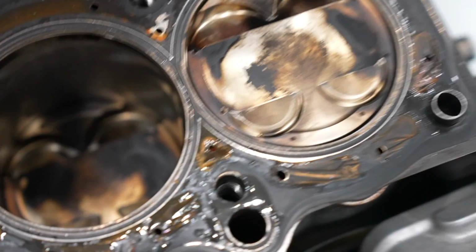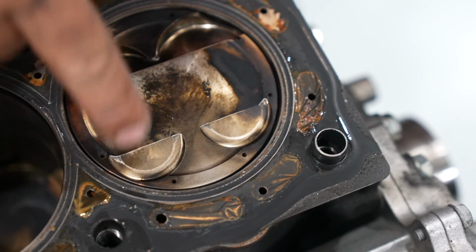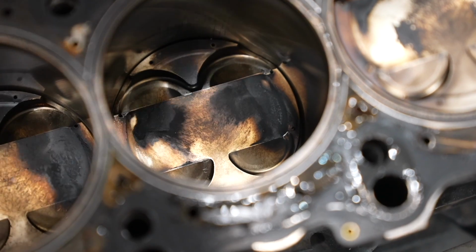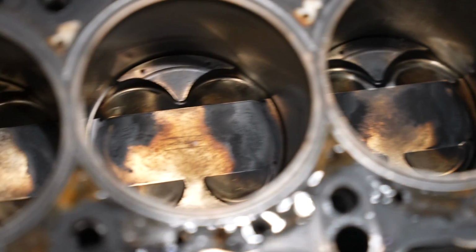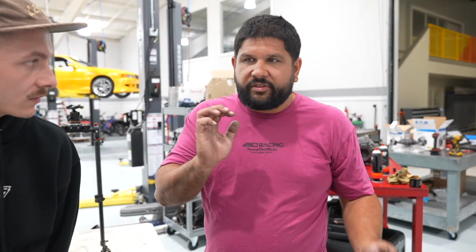What are you pointing to? That's the valve. Those marks there? Yeah, but so far from what I see on top, it looks like one valve, but it doesn't mean that they didn't have bigger contact, and it could be just a slight bit, boom. Yeah. And have a leaky valve.